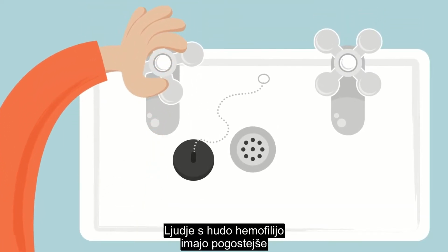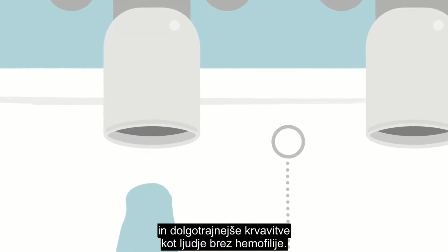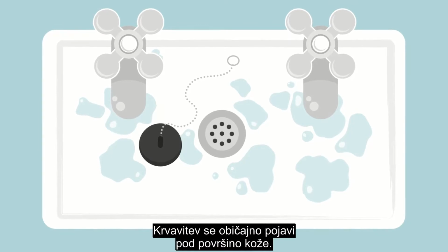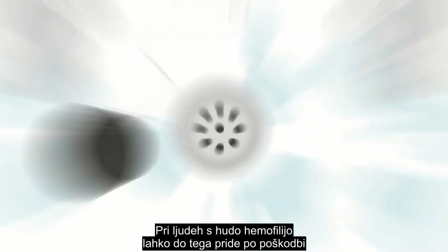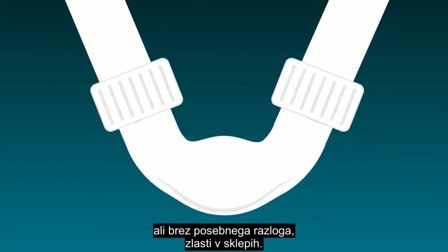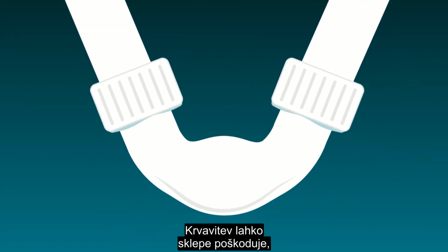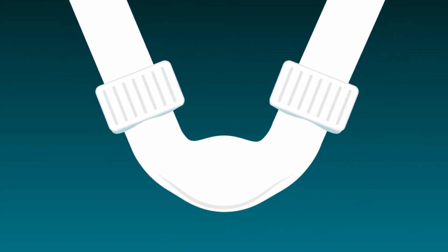People with severe haemophilia are likely to bleed frequently for a longer time than those without haemophilia and at random. The bleeding tends to occur beneath the skin's surface. For people with severe haemophilia, this can happen after an injury or for no apparent reason, particularly in joints. Bleeding into joints can damage them and over time may result in joint disease.